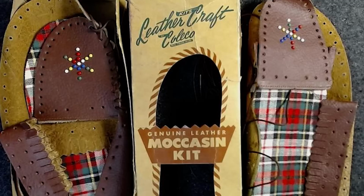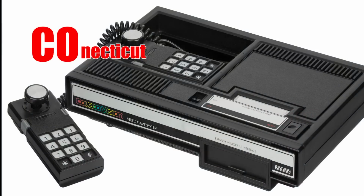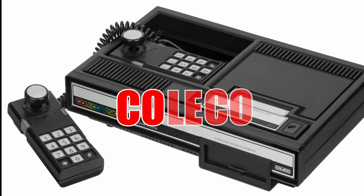Industries. Fun fact, Coleco was a combination of the company's original name, Connecticut equaling CO, leather equaling LE, and company equaling CO, the whole thing combining into Coleco. Neat, huh?